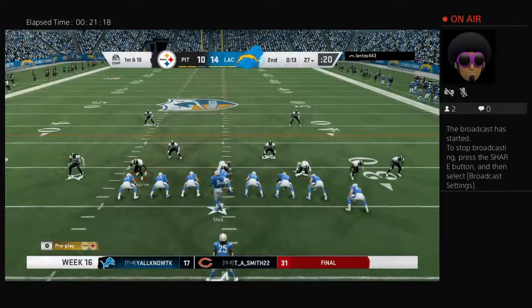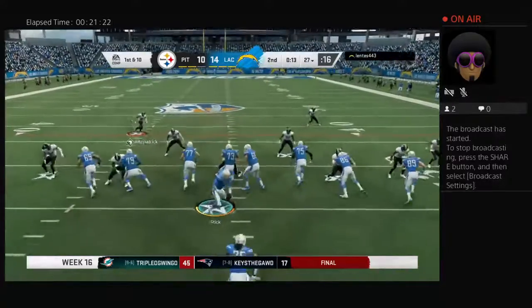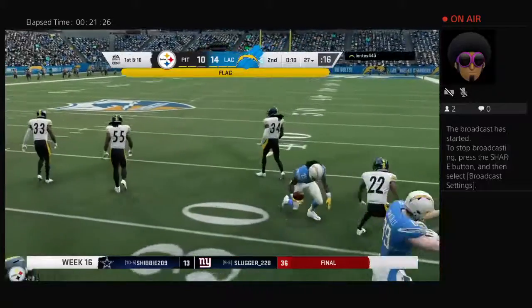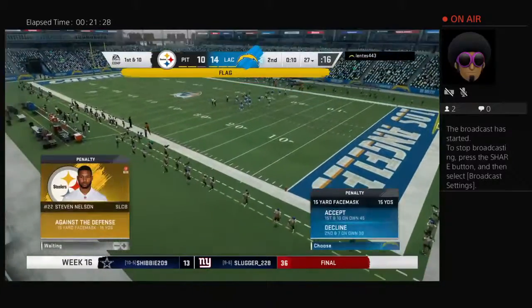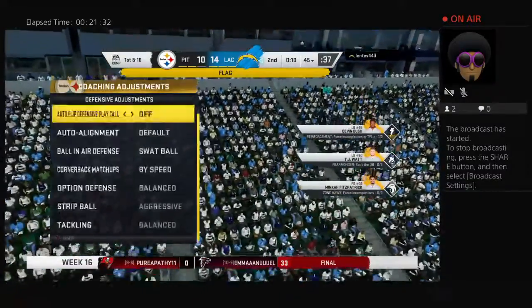The Charger drive about to get going. And with time quickly fading here in the second quarter, not sure how aggressively offensively they want to play this. I think we'll find out just how much they trust their guys in this situation if they decide to take a shot.